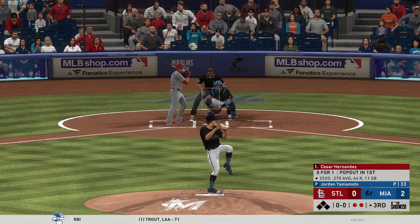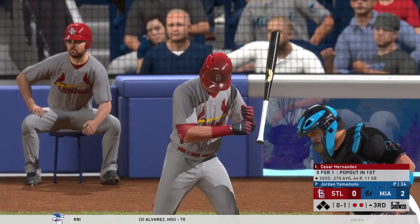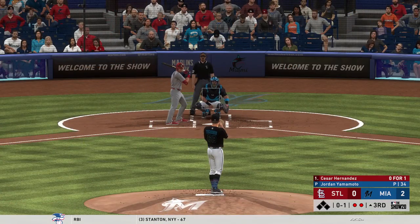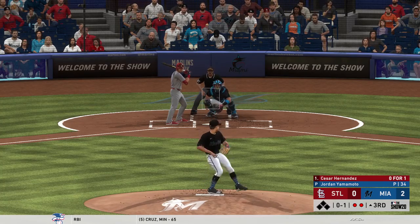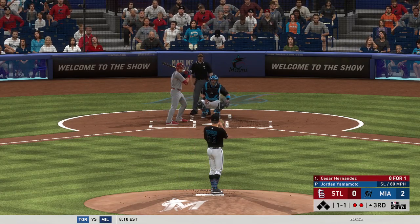Into the box now, Cesar Hernandez, as he runs up to bunt but can't make contact. That's strike 1. First 2 men in the inning have both gone down via the punch out, so we'll see if he can fare any better. Now the 0-1. Lays off the slider, and it's 1-1. 2 out, nobody on.